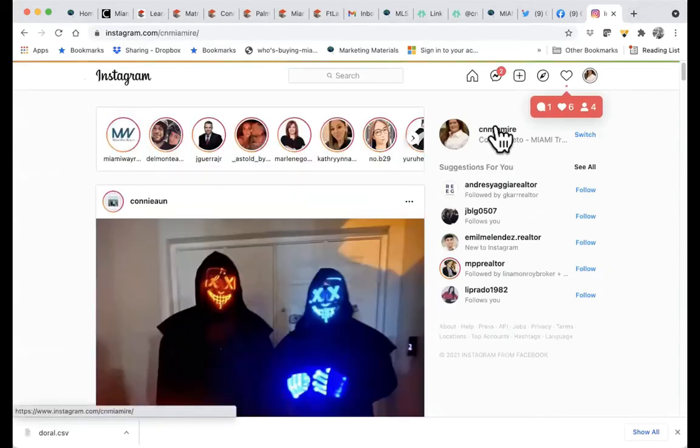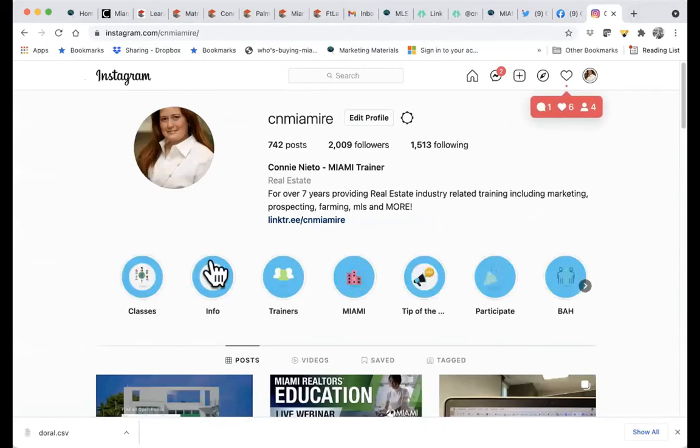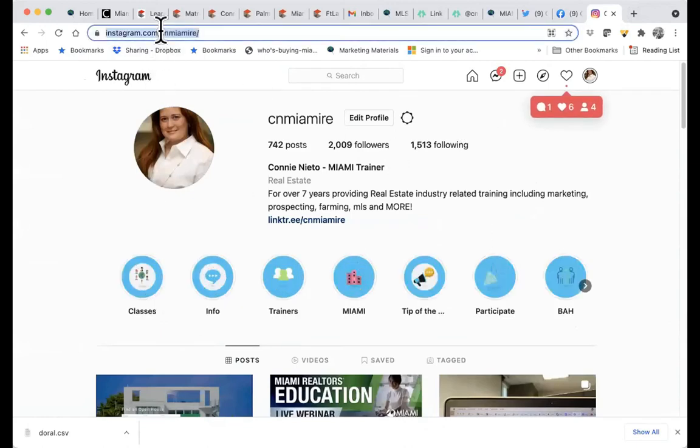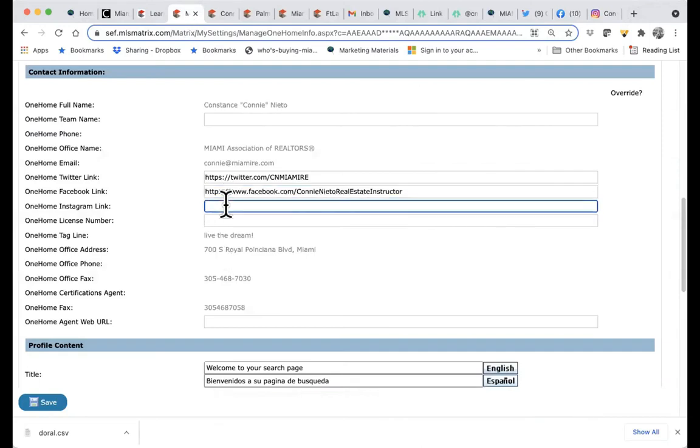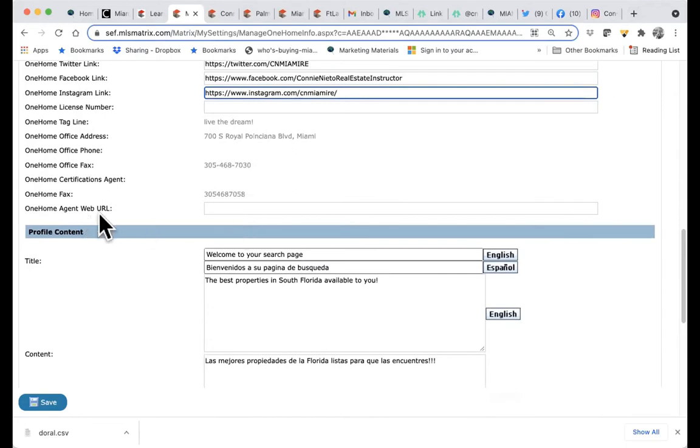So I'm going to click on my profile. This is my profile page. Copy. Come back into Matrix, paste. I can put my license number if I choose, right? A web URL if I'm interested.